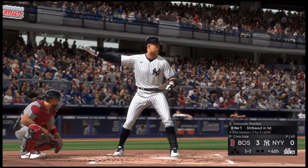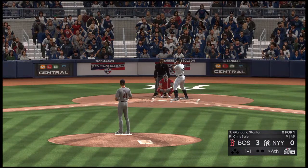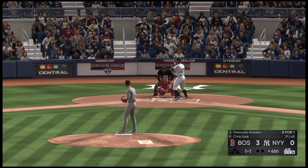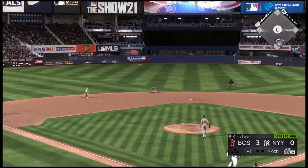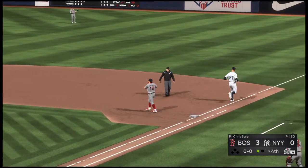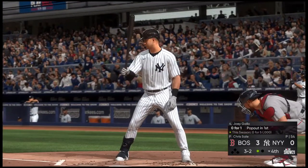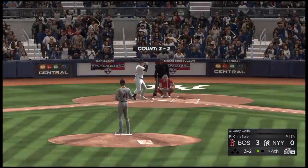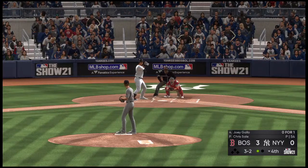Ready to go in the bottom of the 4th, and that'll give way to the third baseman, Giancarlo Stanton. 1-1. Back up the middle. Arroyo brings it in. Throw to first is in time for the first out. One out, bases empty, and that'll bring up Joey Gallo. No runs, 2 hits, and no errors for the Yankees so far.